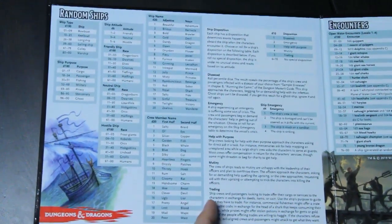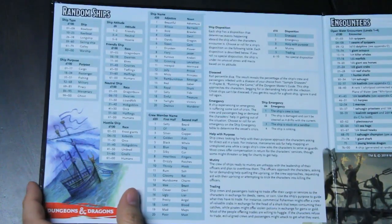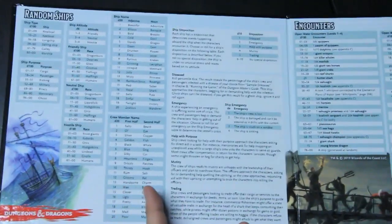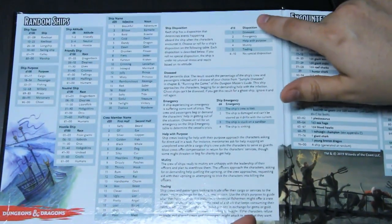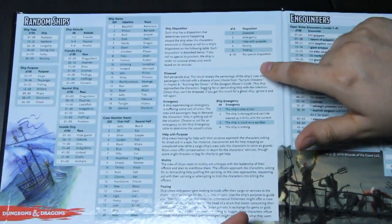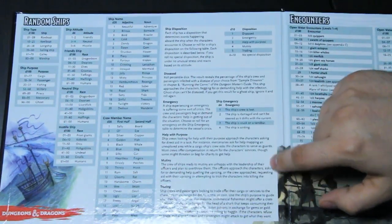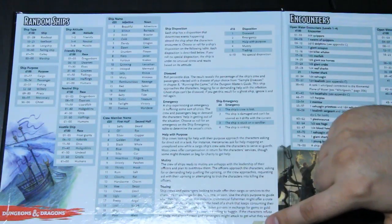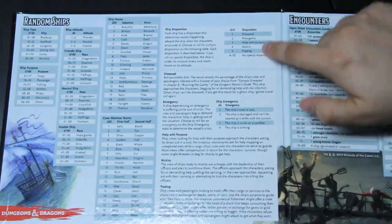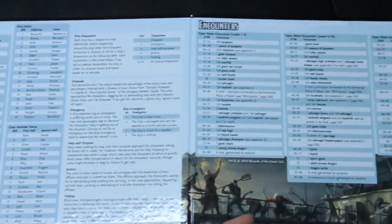So, little rule tables, and as normal, they have little bits of art on the DM's side as well, which I do appreciate. Then ship disposition: diseased, emergency help with purpose, mutiny, trading. So these are basically just some quick ship rule reminders.